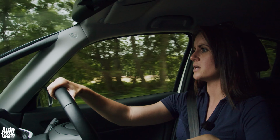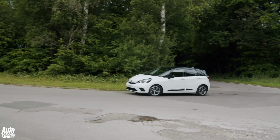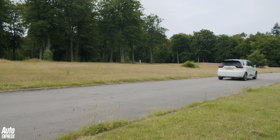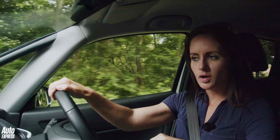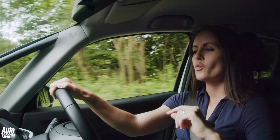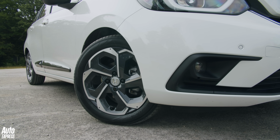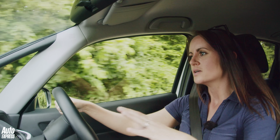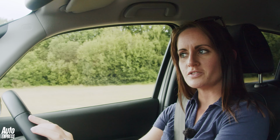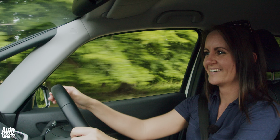Let's see how we deal with this corner here. It feels quite stable. That's not bad at all. Very nice Honda, very, very nice. One thing I will point out is the ride is a bit of an annoyance. We would recommend going for the smaller 15-inch wheels if you can, because as soon as you step up, let's just say, ladies, you're going to need a more supportive bra, if that makes sense. It kind of throws you about a little bit.